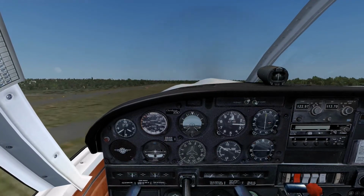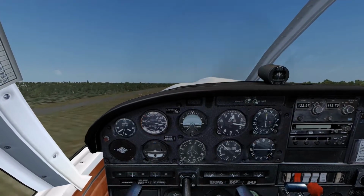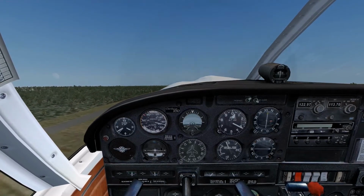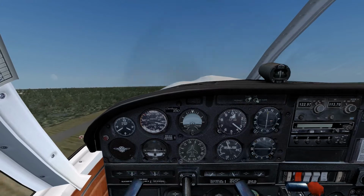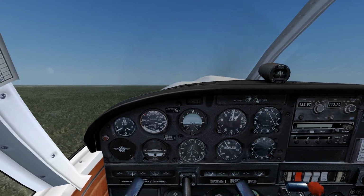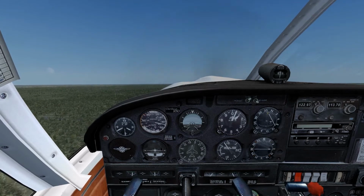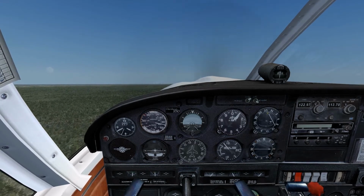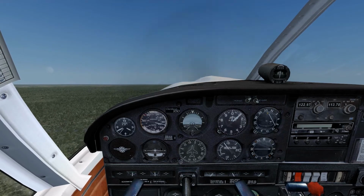And once again, we started off with 5 knots of headwind. In any attempt, this airplane has never even made taxiway Bravo with a turn to the left. So we're going to see if 5 knots of headwind can help us even do that. Climbing out between 85 and 90 miles an hour, just slightly above VY.